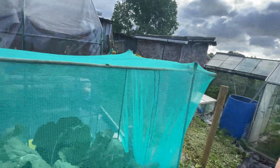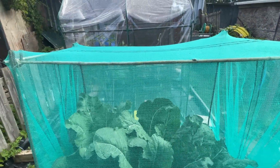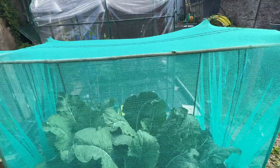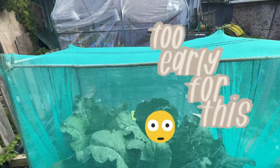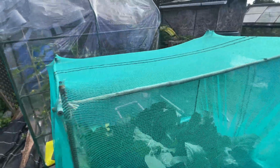In that bed, I think there's 4 or 5, maybe 6 that have been untouched because of this netting. It's still early in the morning, too early on a Sunday. But yeah, everything's looking great down here.